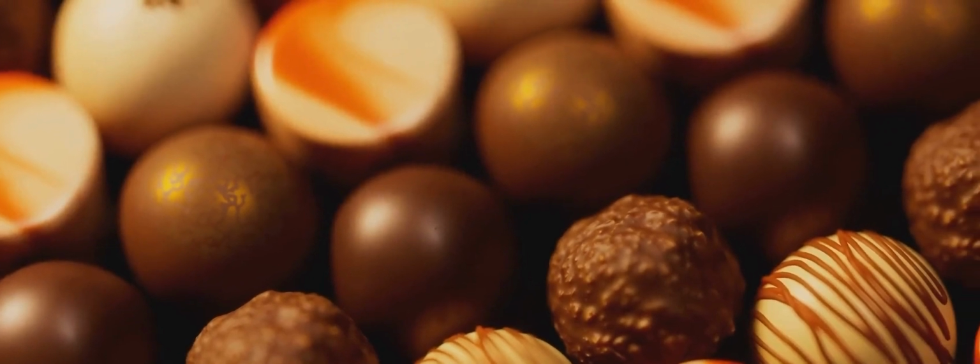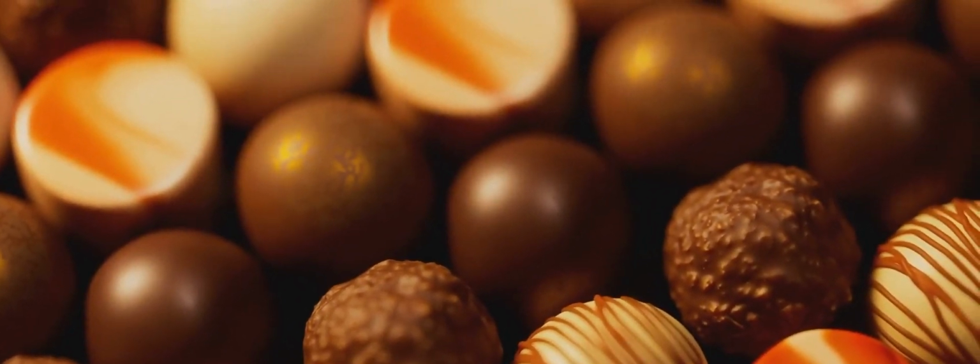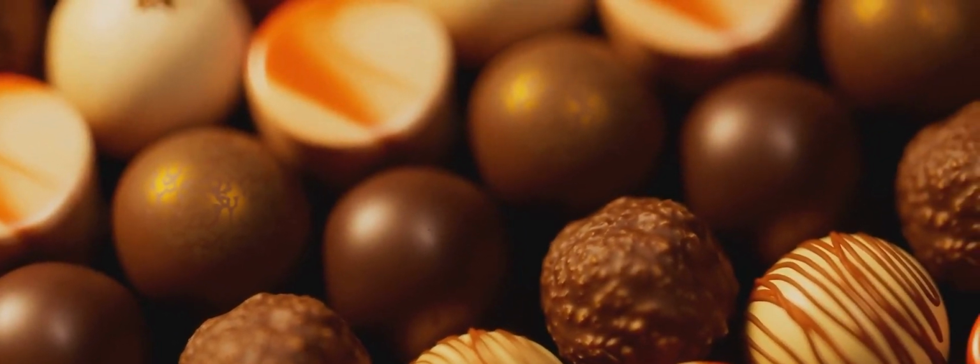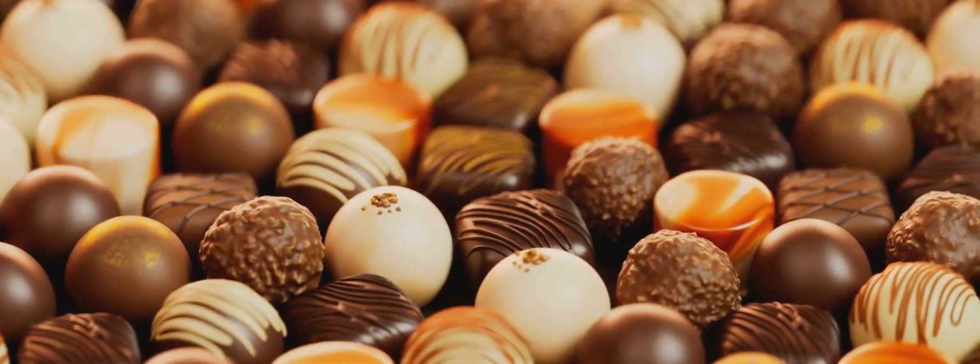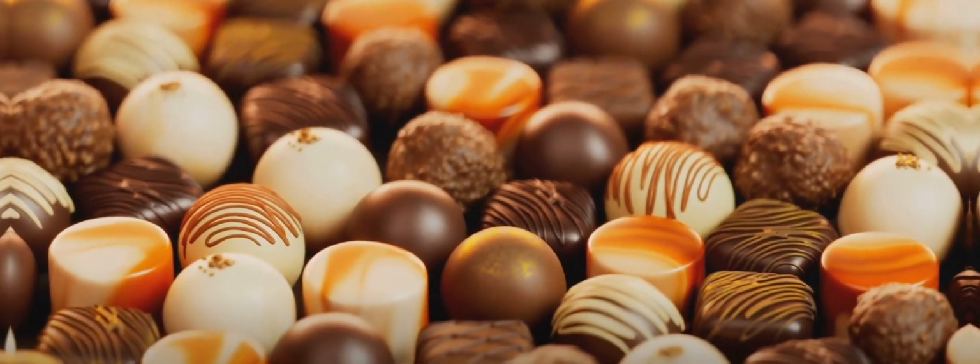And then there are countless flavors and fillings that can be added, from crunchy nuts and chewy caramels to zesty citrus peels and fiery chili peppers. The possibilities are only limited by the imagination. And voila, the chocolate is ready to be enjoyed.